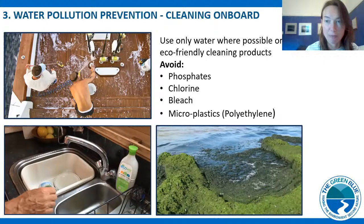And then finally, microplastics. So lots of things contain microplastics that we might use on board. Toothpaste, facial wash, shampoos, and even just cleaning products themselves. One ingredient to look out for on the back of any products is polyethylene. That means it's got small bits of plastic in. Why does it have small bits of plastic? They act as great exfoliants, either for our face, if we're brushing our teeth, it gets the dirt off, and if we're cleaning a surface.